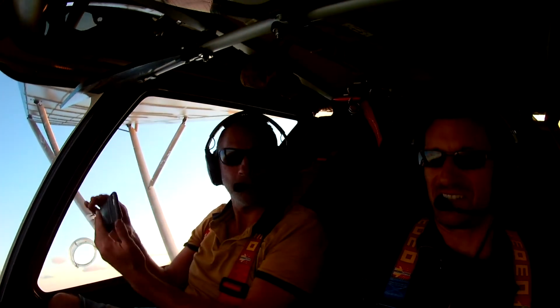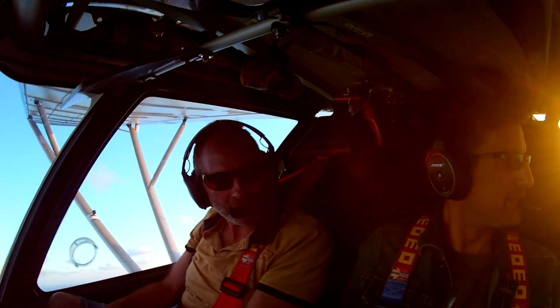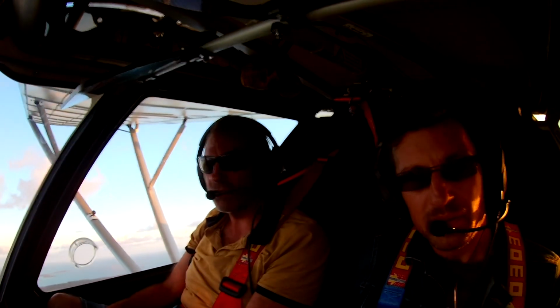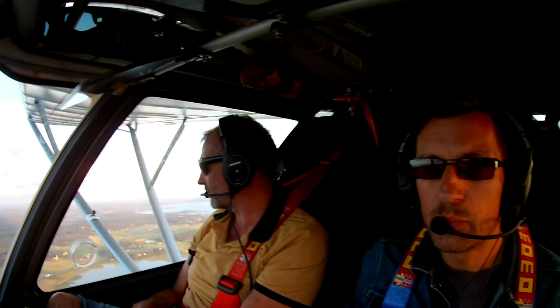There, good view of the castle here. Have you been inside? No, have you? Yeah, it's really nice. What's interesting is the decoration inside. It's very modern. Very naturalist, a lot of flower motifs.